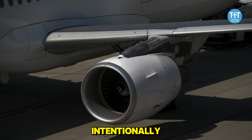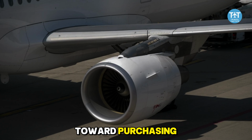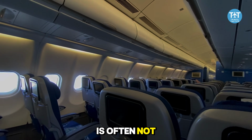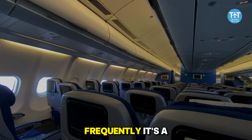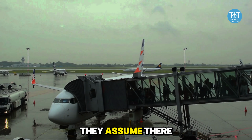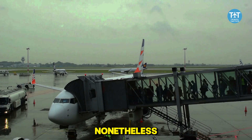Airlines intentionally create the illusion of limited overhead bin space to drive you toward purchasing early boarding or premium seat options. However, the space is often not entirely occupied. Frequently, it's a matter of timing. If you board later in the process, they assume there won't be room and charge you nonetheless.